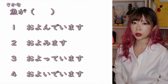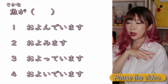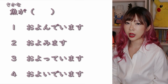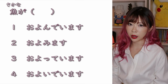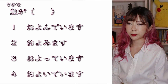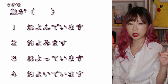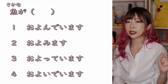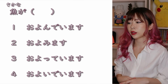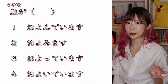次. This one is about choosing the correctly conjugated verb. So, 魚が, 魚 is fish. We will have to say the fish are swimming. Okay, the first one, 泳いでいます. Doesn't make sense at all. The second one, oyomimasu, again doesn't make sense. It sounds more like yomimasu, to read. The third one, oyottemimasu. This can be a common mistake.